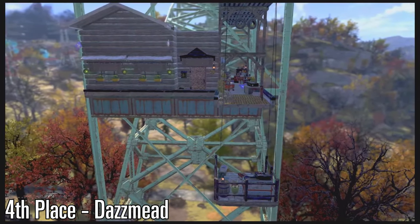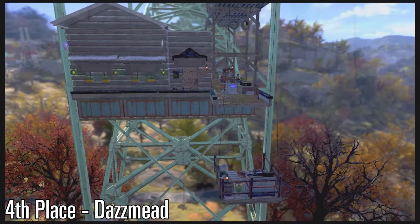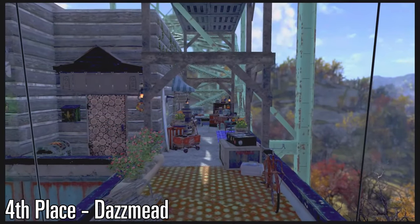And now in fourth place this week, we have Dazmead with their High Life version 2.0 camp design. And straight off the bat, you can see why they call this living the high life.